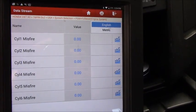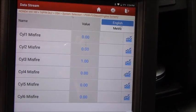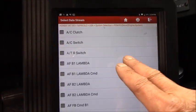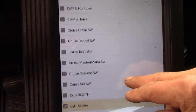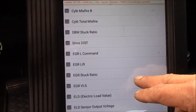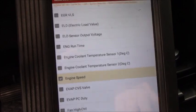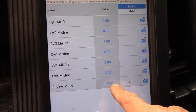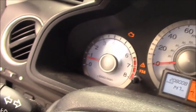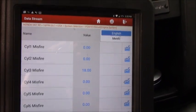As you can see, cylinder number 3. Let me go back here, and as you can see, we have the letter E. Engine speed, okay? You can see the engine is in idle right now. I want you guys to take a look there and also look here. That's why I chose the engine RPM too. You see cylinder number 3.